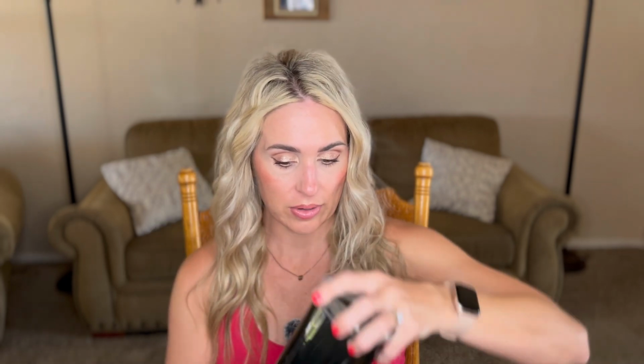Very, very nice fragrance. Again, this is another one that I like burning in the evening. So yeah, definitely more of a masculine cologne fragrance. So if we're going to rank the candles, let's go.